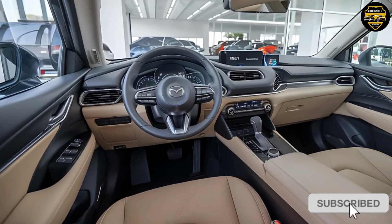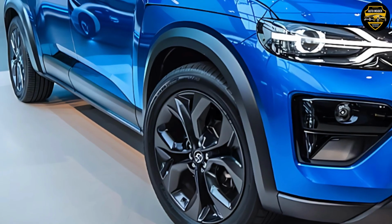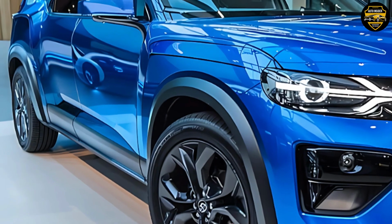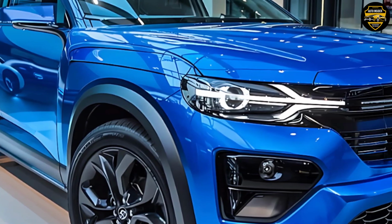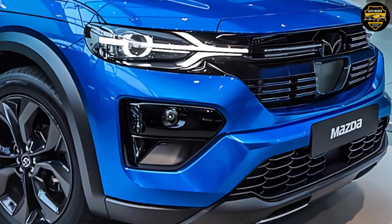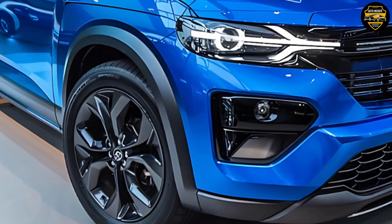Comfort-wise, the front seats are supportive and generously bolstered, with heating now available on more trims. There's decent headroom, even with the panoramic moonroof, and materials across the cabin feel cohesive and well executed. Rear seat space is good, though not class-leading. Taller passengers might brush their heads against the sloping rear roof, but legroom is adequate for most trips.